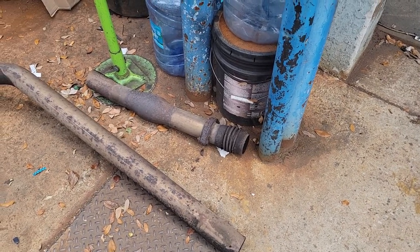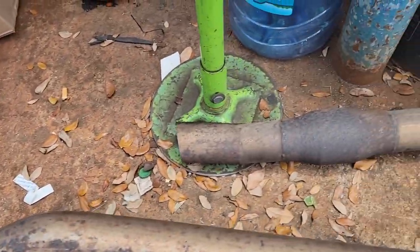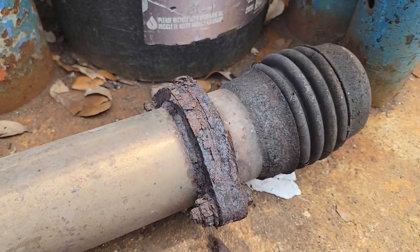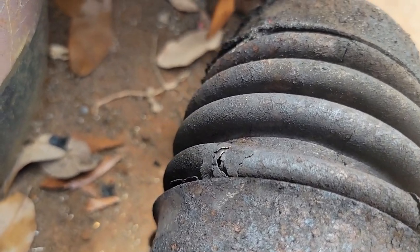Another rusty classic exhaust system with aftermarket mufflers, and I don't even know if that's original or aftermarket. That's all screwed, all rusted, and the flex is broken.